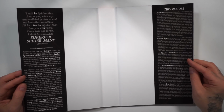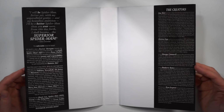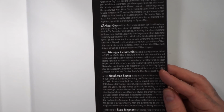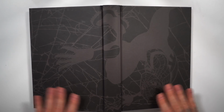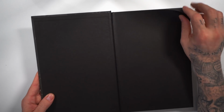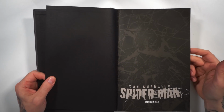Octopus did during Dying Wish and how that led into Superior Spider-Man, a new Spider-Man, even though it was still Peter Parker, a biography on Dan Slott and the rest of the creative team, and a very sleek wraparound cover on the hardcover, just like with the Black Cat omnibus, a darker Spider-Man, if you will. Let's flip open here again with the black cover pages. Superior Spider-Man Volume 1.